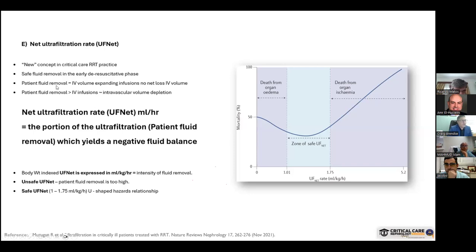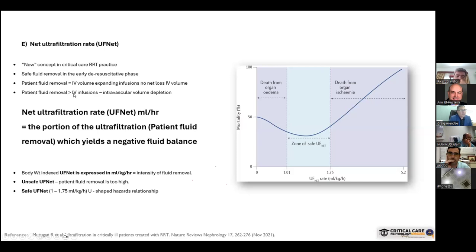When your patient's fluid removal is exactly the same as intravenous volume expanding fluids, there's effectively no net loss to the patient. But when your fluid removal exceeds the intravenous fluid infusions, you have an intravascular volume depletion, and then you've applied what we call a net ultrafiltration rate, which is the portion of fluid removal which actually yields a negative fluid balance.